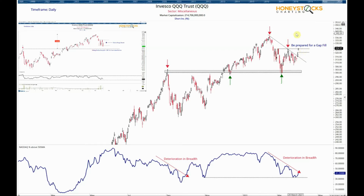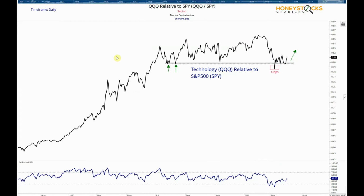I think we can probably expect maybe a pullback early next week, maybe to fill the gap, but ultimately I think, as the data would suggest, it's an environment where you could look to buy the dip. And what I have done here as well is just showing you, I don't use the magical hindsight indicator. I have everything planned out for support and resistance. We've also got technology relative to the S&P 500, looking like it's put in a failed breakdown.